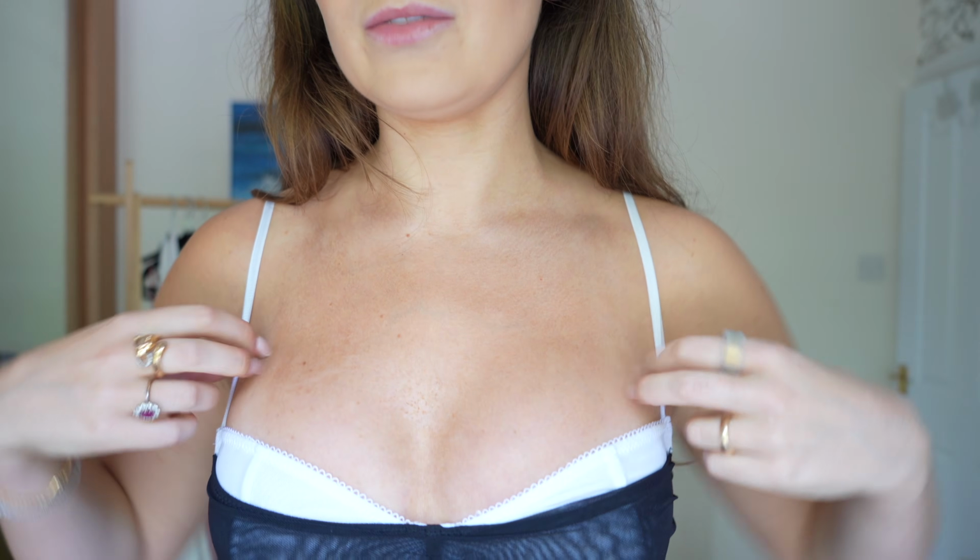These are £45 and these are a clear rip-off of the Reformation tops. I think it's called the Melanie top, which I have actually tried before, but I got the wrong size, so I did end up sending it back, and it is also 3 times the price of this. Those retail for like £140. However, you can get them second hand for around the same price as this. I've seen a few pop up on Vinted for the same price as this one. Similar in design, but it's nowhere near the same. This one is completely different in terms of fabric and everything.